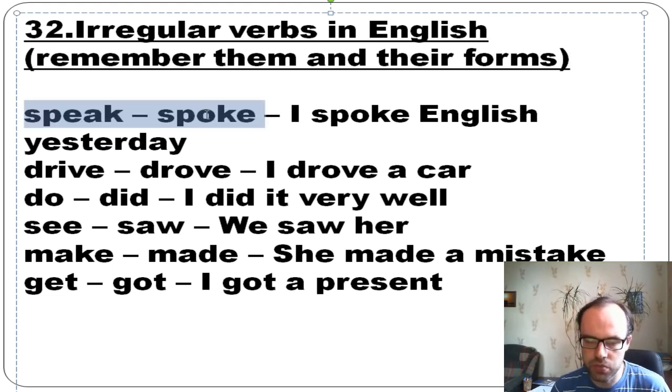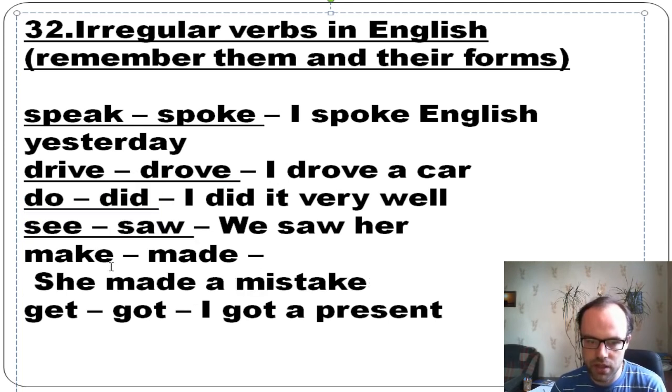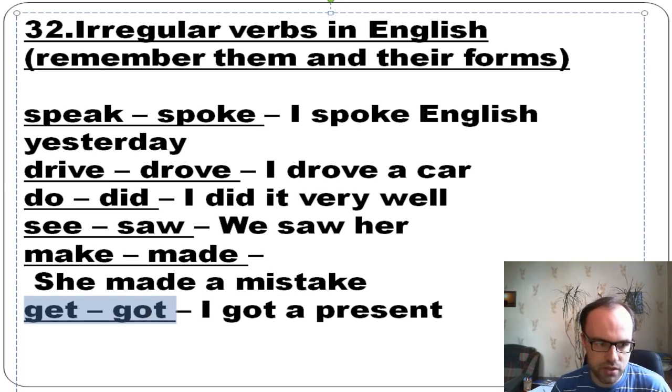For example, speak, spoke. I spoke English yesterday. Drive, drove. I drove a car. Do, did. I did it very well. See, saw. We saw her. Make, made. She made a mistake. Get, got. I got a present.